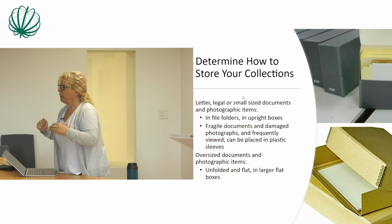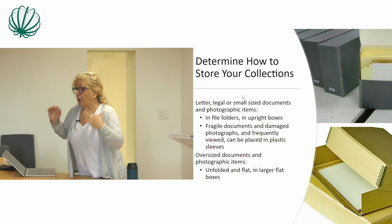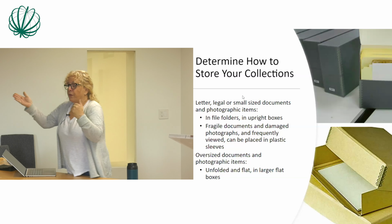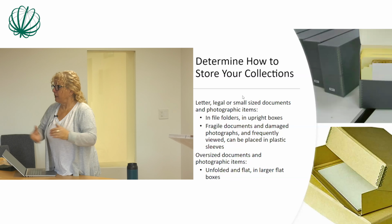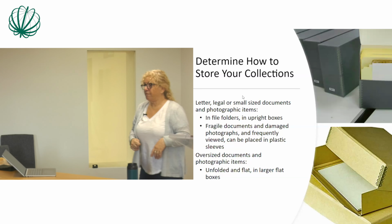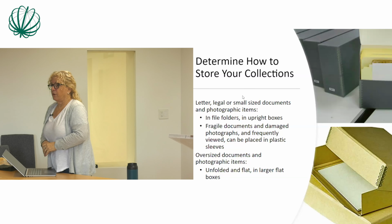A lot of our problems can be resolved and ameliorated if we put things in a box, okay? And with archives, the majority of our archival stuff will go in a file folder and in an upright box like you have. We call these document boxes, and you've got a 5-inch document box, and the file folders within it are the right kind.